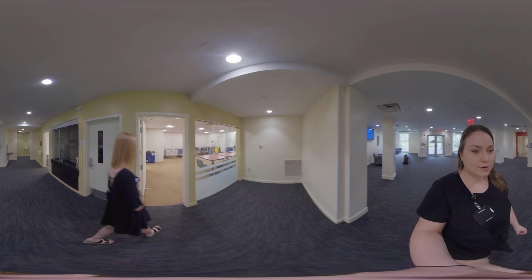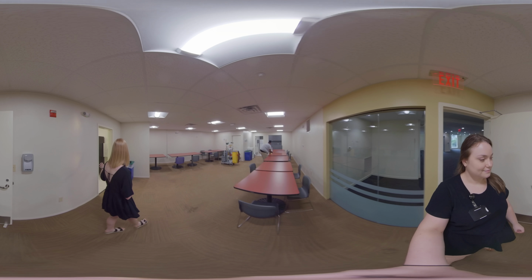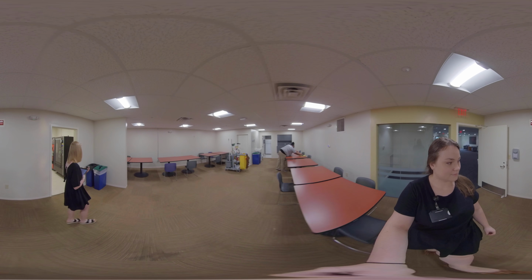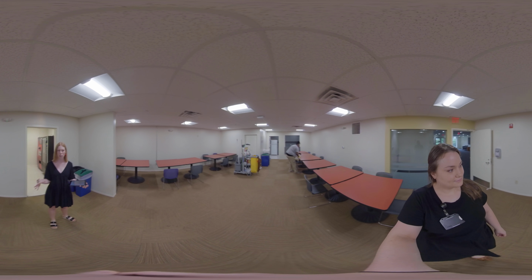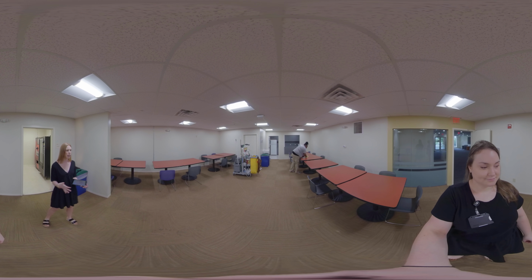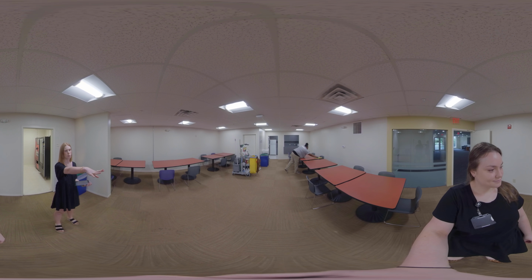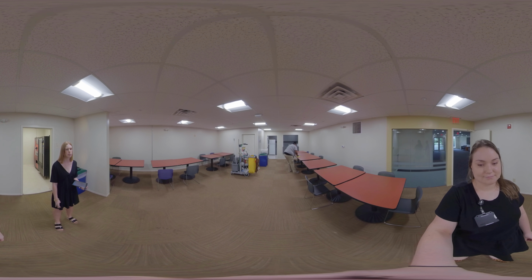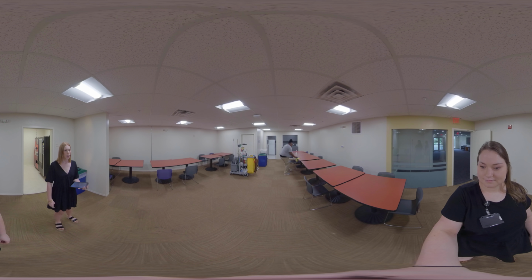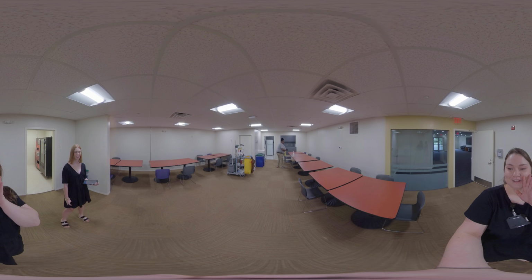So Kylie, walk me through some of the stuff that is in this space. Yeah, so over here to the left, you're going to have vending, so you can get some drinks, some snacks, all that kind of stuff. We also have seating around the room, so you can come down here and study, hang out with friends. And then over here we have a community kitchen, so you can come down here, bring your groceries and cook. Have some friend nights where you have cooking nights, all that kind of stuff, so that would be fun. Yeah, and this is our marvelous building service worker, Shaquita.